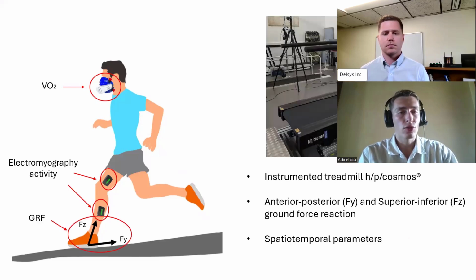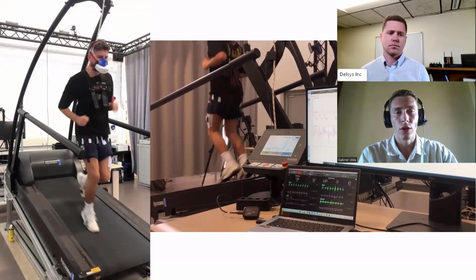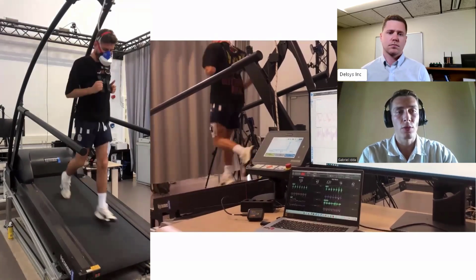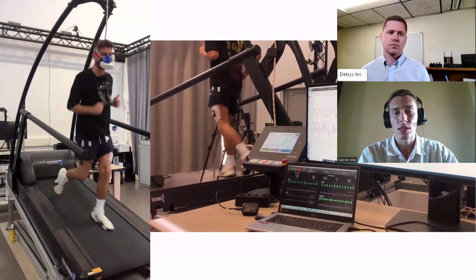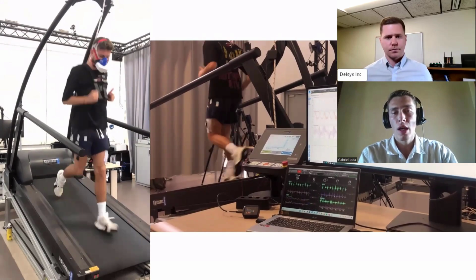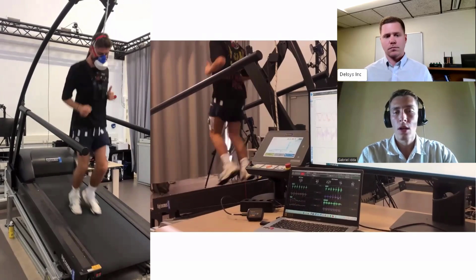Thanks to the treadmill, we also had the ground reaction forces, so braking forces, propulsive forces, impact peak, etc., as well as spatiotemporal parameters. Here you have two videos of the protocol in the lab. On the left you can see a participant running with the VO2 Master and the EMG. On the right, you can see the synchronization of the data on the laptop for the EMG and the VO2, and on the big screen, the force plate data.